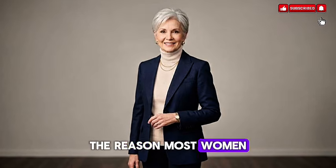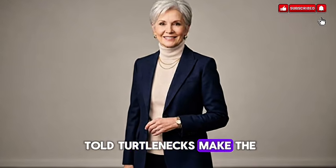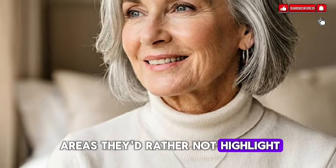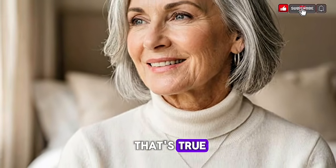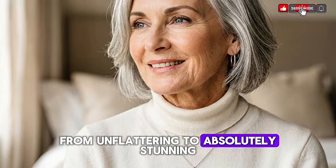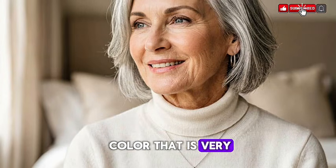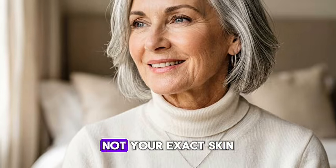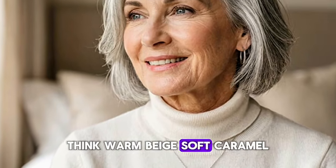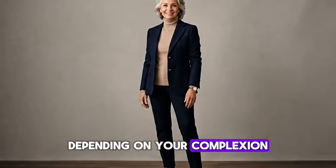The reason most women over 60 avoid turtlenecks is because they've been told turtlenecks make the neck look shorter and draw attention to areas they'd rather not highlight. And in some cases, that's true. But here is the trick that flips the turtleneck from unflattering to absolutely stunning. Wear a slim-fitting turtleneck in a color that is very close to your skin tone. Not your exact skin tone, just close to it. Think warm beige, soft caramel, dusty blush, or creamy ivory depending on your complexion.